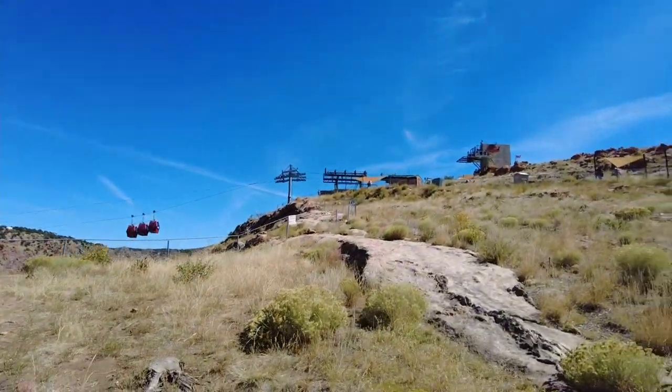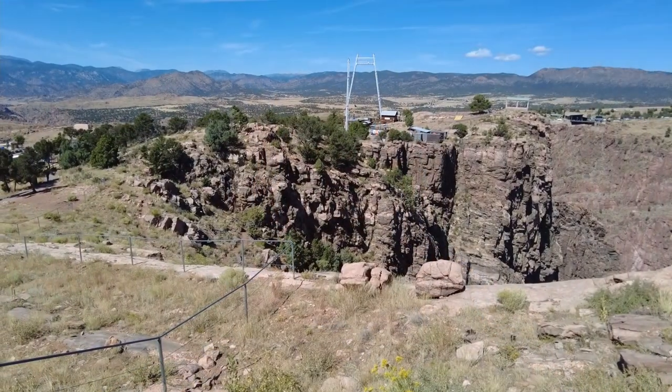Oh, we finally found it. It's way up there. Not a super hard hike, but if you're not used to little elevation changes, it could be a bit rough. But we're almost there, so we made it to the top.